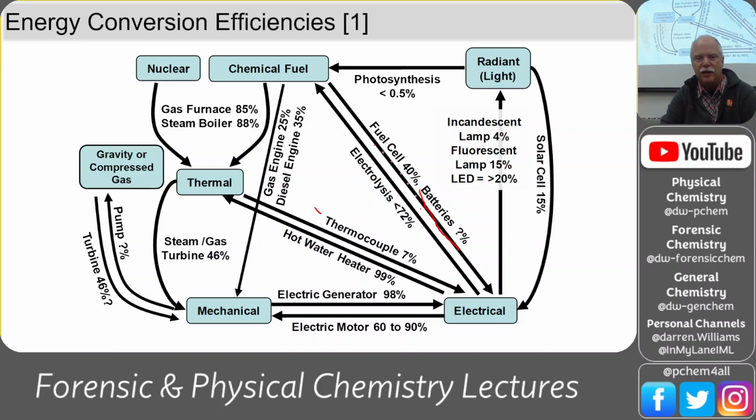So we could go straight from chemical to electrical with fuel cells and batteries, and then we could store energy. If we take electricity and we break apart some molecule, the simplest to think of is water. If we take water and break it into hydrogen and oxygen, that's called electrolysis. Now you have chemical fuel again. You have hydrogen and oxygen. And if you run those through a hydrogen-oxygen fuel cell, you get back to electricity. So we can go back and forth with those.